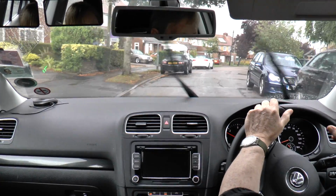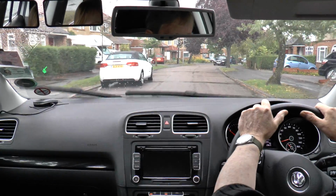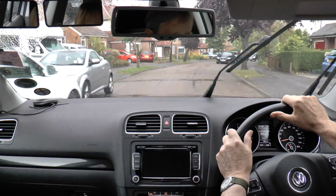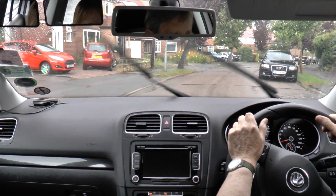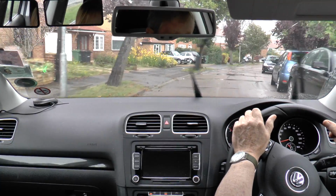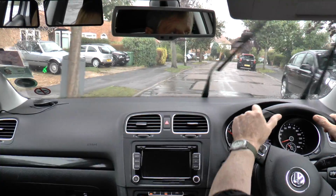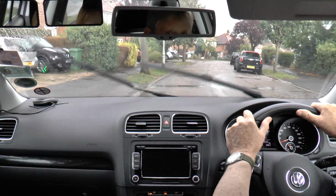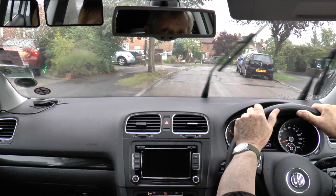Right, so we're looking at somewhere to pull over, so we're looking at the MSPSL routine. We're going to check the middle mirror. Is there anybody behind us? No. I'm going to check the left-hand door mirror. Are there any cyclists coming down the inside? No. Is there anyone coming towards us? No.